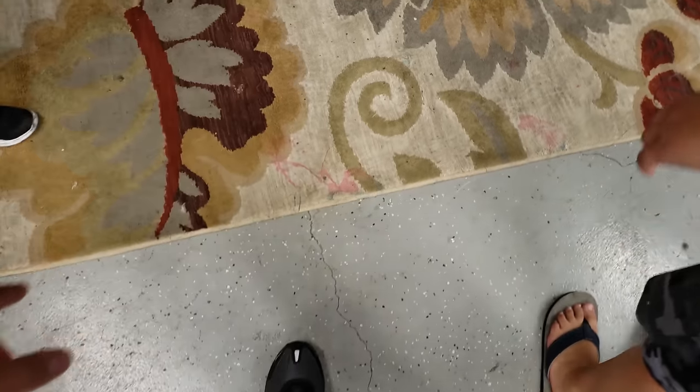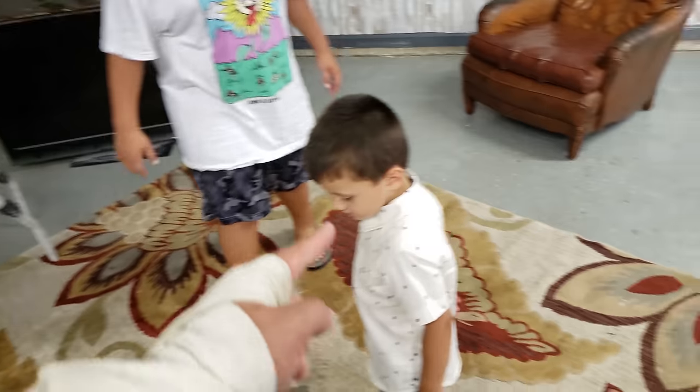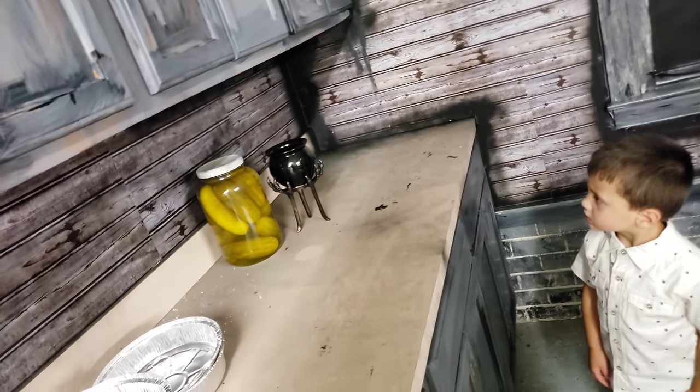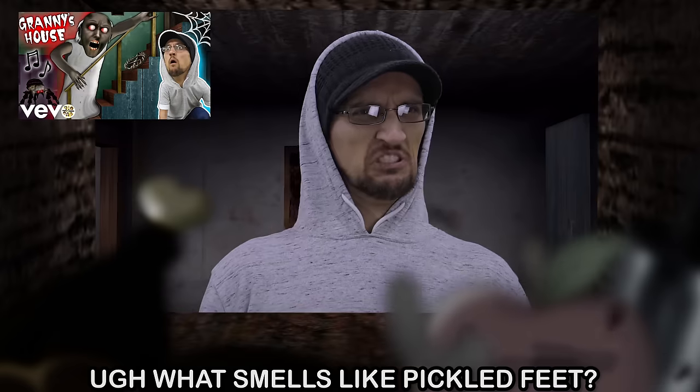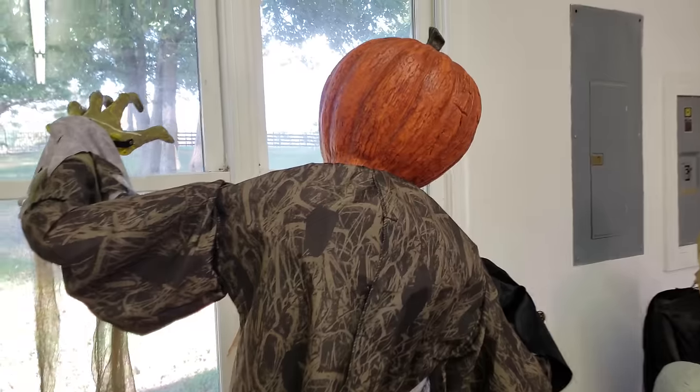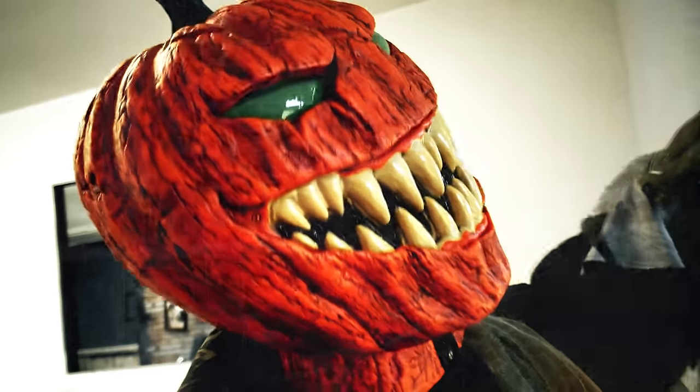Here's our old carpet that we spilled the slime on. Remember that video? Good idea, Mike. Sean spilled Chipotle on the carpet too. Hey, whoa, dude. Mike's chair. Flashback. Hey, Daddy. Pickled feet. What smells like pickled feet? Bendy. Oh, Bendy was here. I got this guy watching the neighbor's house to make sure no one comes and steals our granny set. Everything good? Yeah. And we're gonna make a green screen right here.